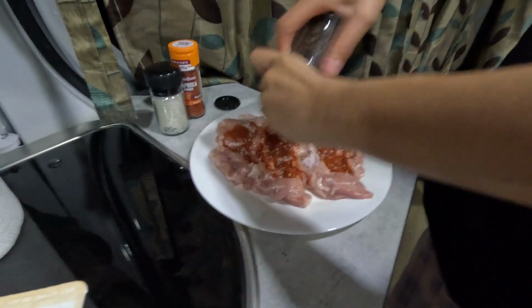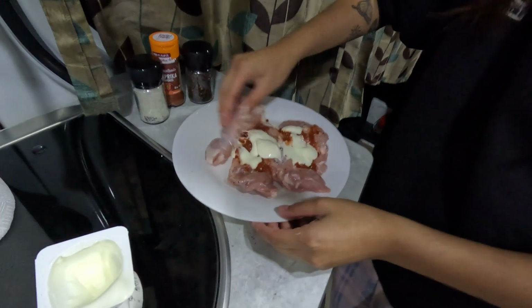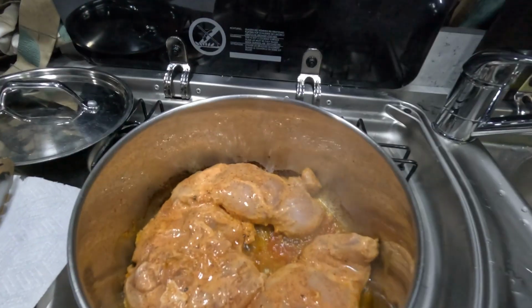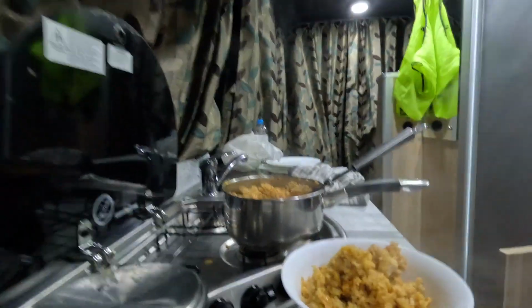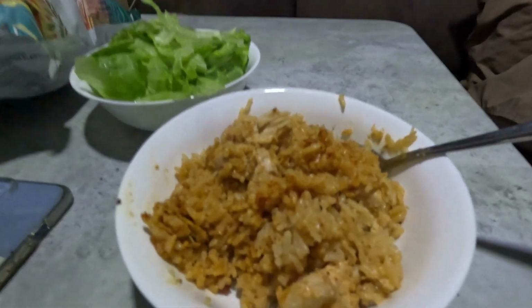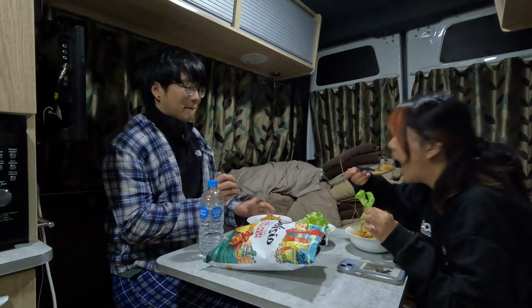Chicken. I'm gonna make a chicken salad and rice thing. I'll figure it out. Finished cooking. And I've made just a chicken rice thing.